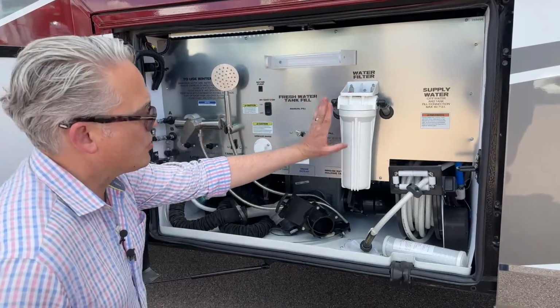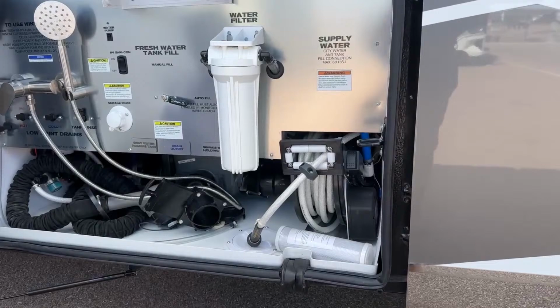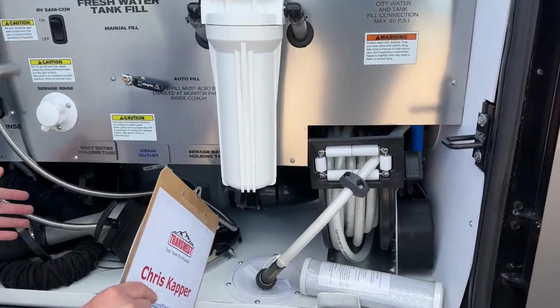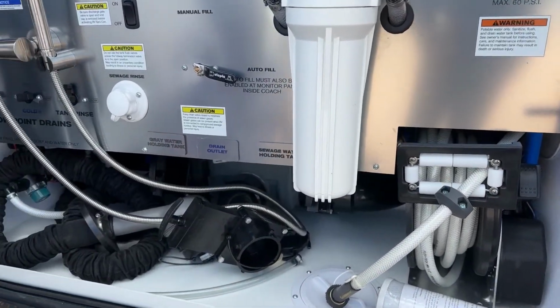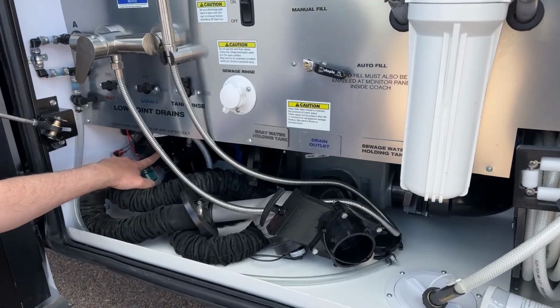Place for your paper towels, whole house water filter. This is where you hook your water up. That's also on a power cord reel. These are your gray and black tank knife valves that you can pull. And then your water pump is right here, so it's really easy to access everything.